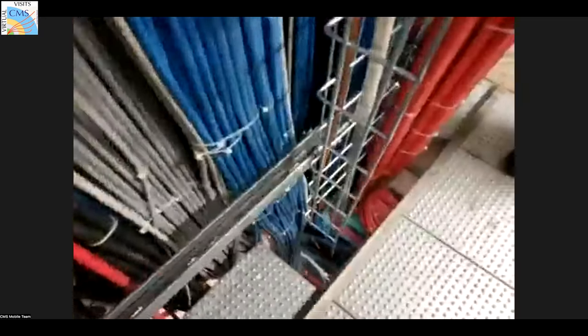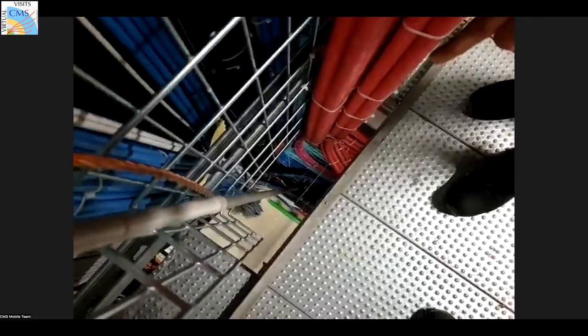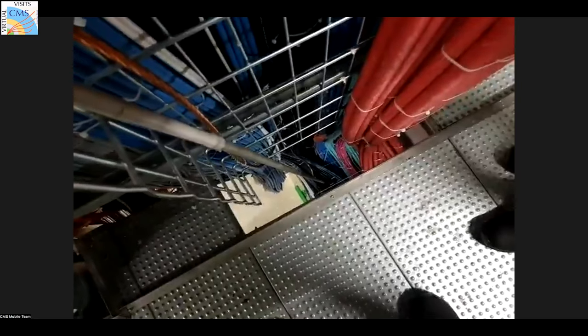Also, you can see the bottom of the experiment as well. We have this X0 level. So right now we are standing at the X1 level. X1 level is the level where the experiment is situated. But you can see the bottom of the experiment as well. This is called X0 level. X0 level is mostly receiving the services from the surface and then distributing these services to the X1 level, to the racks, and then to the experiment.